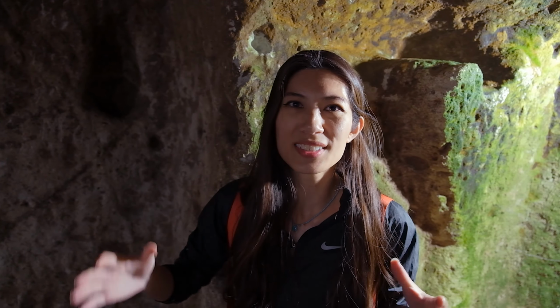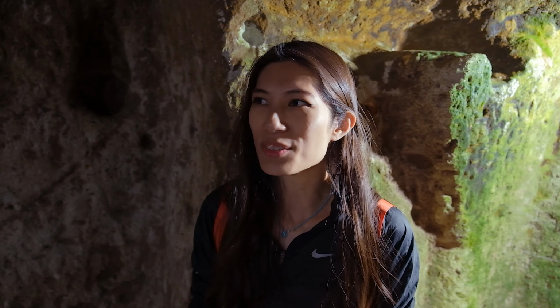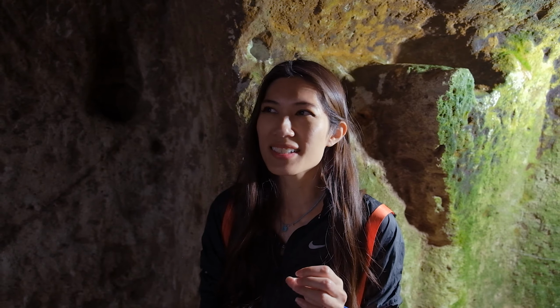These tunnels and caves were used as an underground city during wars and raids to protect people, and it is from thousands of years ago. The exact date of when it was built is unknown because there's nothing to definitively verify it, but they do believe that it started many centuries ago.